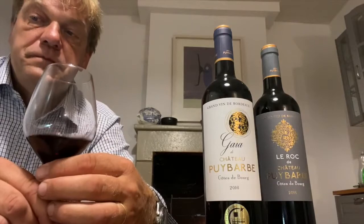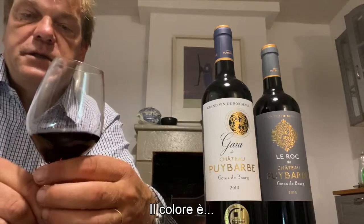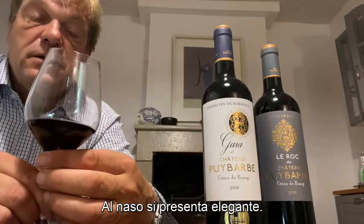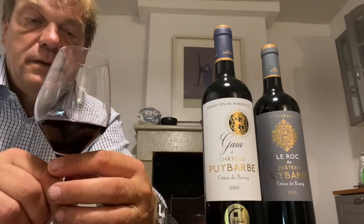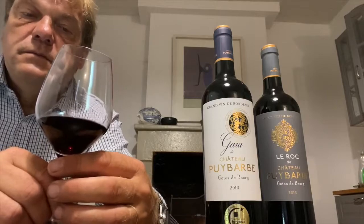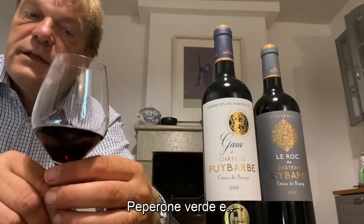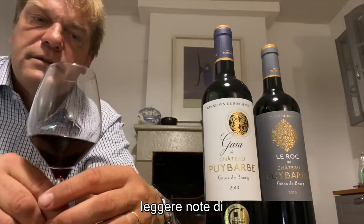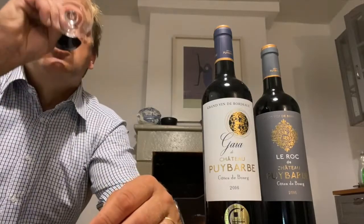Oh, the nose, the color. I would say the color is moderately intense ruby. The nose is charming. Ripe blackcurrant comes through, a little bit of coffee and dark cacao, grilled capsicum, and yes, a slight taste of white pepper. Let's taste it then.